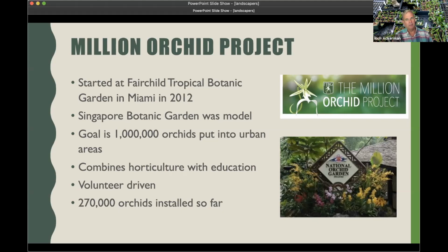They take a very education-oriented approach. They have school kids involved with it, and a lot of outreach activity. There've been literally thousands of volunteers involved through Fairchild's. And so it's a large project. And the last number I heard was 270,000 orchids that they've put out. So it's a lot of orchids. We're hoping to do a pretty constant run rate of about 10,000 a year, but they're more ambitious than we are.